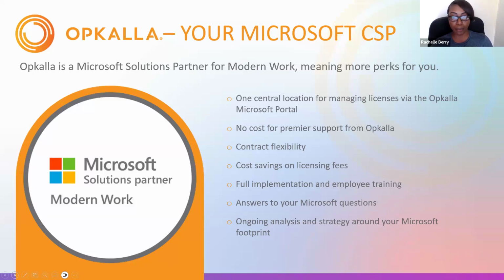We also offer Premier support at no cost. So when it comes to having tickets escalated to Microsoft, we'll be able to handle that on your behalf, because we are a direct Microsoft partner, also known as a tier 1 Microsoft partner, which gives us the ability to submit unlimited requests to Microsoft. And we do have a partner success account manager, known as a PSAM, who will be able to escalate on our behalf internally to drive priority on tickets, as well as getting a resolution within a quicker time frame.